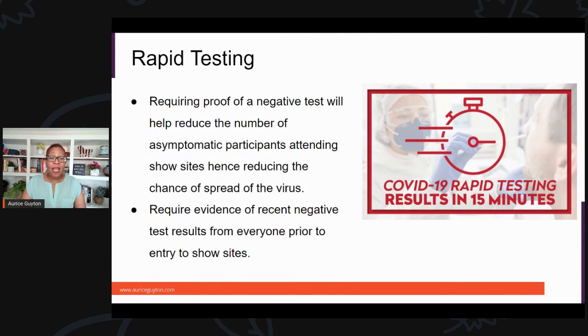If you're requiring a negative COVID test, maybe 2 or 3 days prior to your event, you want to make sure that they have that. And then for those who may not have gotten their COVID test, you may want to have rapid testing on site. And there are a lot of people who are asymptomatic and don't show any signs of being sick. So they don't know that they're sick.